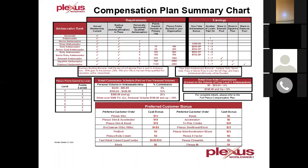I'm not going to go into all of these that you see on this chart, but this chart is available in your back office under your resources. Take some time to look at it, and I'm just going to tell you the very first thing you need to do is just start sharing Plexus. We do not want salespeople. We do not want people who hound people. That is not what Plexus is about.